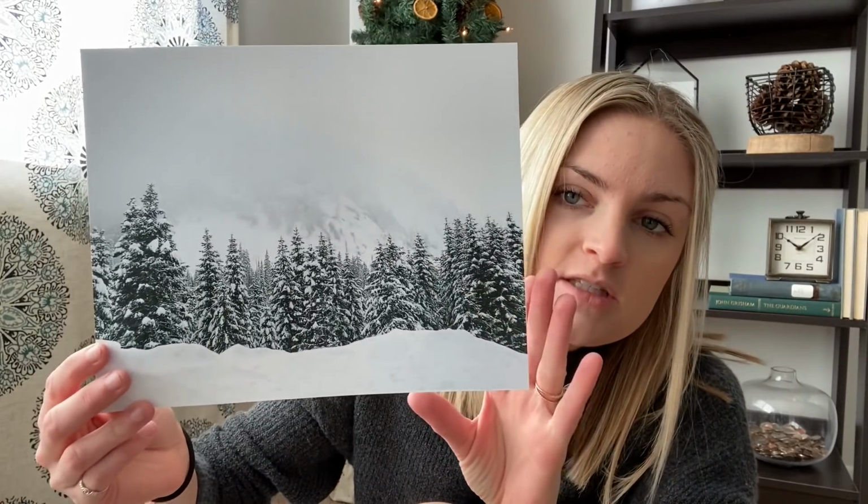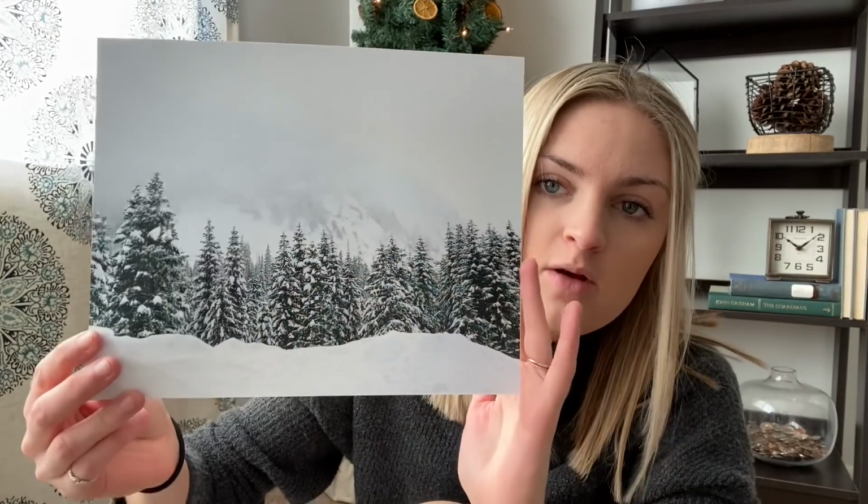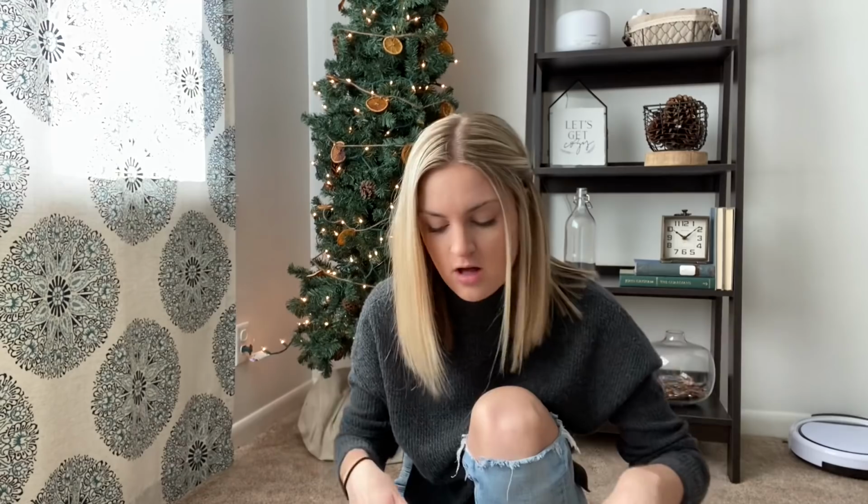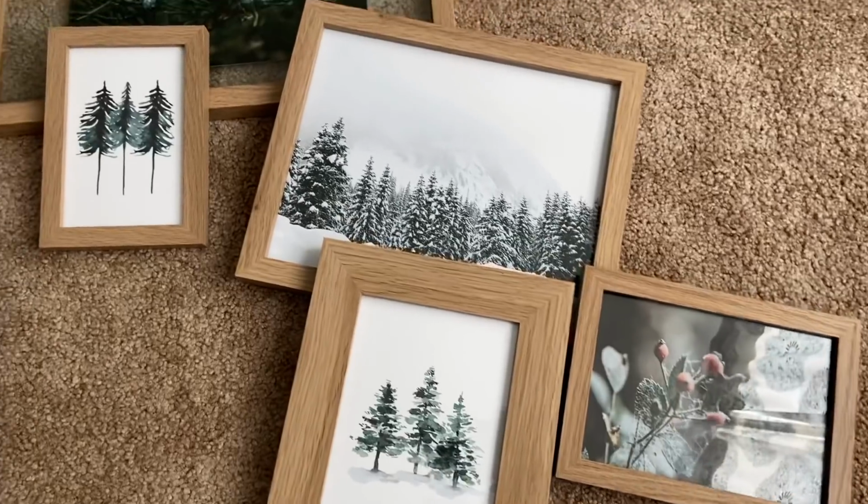There's two other shops. I got this one, which is just this pretty mountains in the background with some evergreens. These two little evergreen prints. And I just got these printed on a cardstock. So I'm gonna go ahead real quick, put these all in frames, and then I will show you guys my little collage. Here, I have them all in frames.